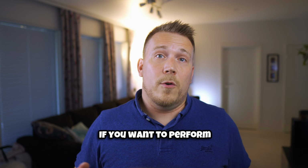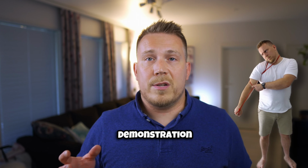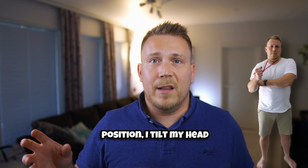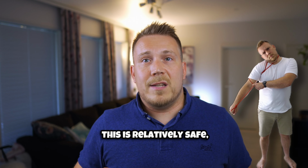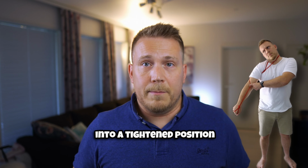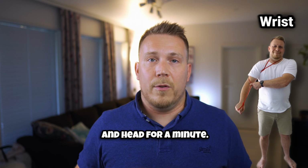If you want to perform light nerve gliding, here's how you can do it. A demonstration of the nerve movement can be provided with this tool. As I flex my hand into the stretched position, I tilt my head towards the arm. This is relatively safe, and if you need to increase the stretch more aggressively, then take the nerve in the tightened position and gently pump through the wrist, elbow and head.